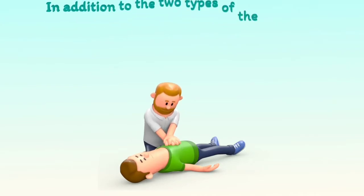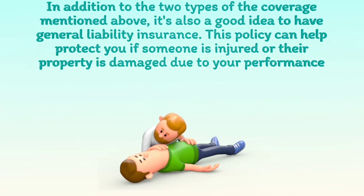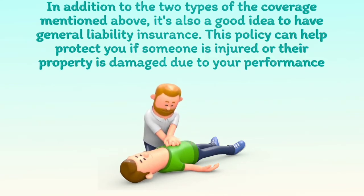In addition to the two types of coverage mentioned above, it's also a good idea to have general liability insurance. This policy can help protect you if someone is injured or their property is damaged due to your performance.